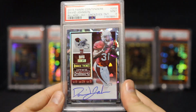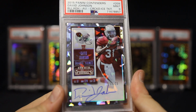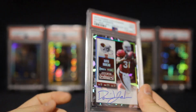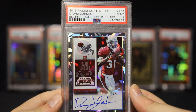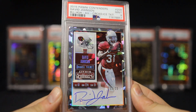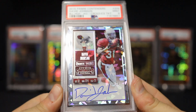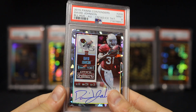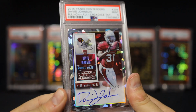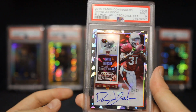Here's a card for one of my kind of random PCs. I don't really actively look to add to it, but sometimes if I see one pop up, I'll grab it. Just like some fantasy players, Cracked Ice Contenders rookie cards, because these are really nice cards, I think, and this one was like $40. David Johnson was a total beast for like a season and a half, and if I was collecting an NFL player, like modern card, this would be like one of the grail cards for me. It would be the Contenders Cracked Ice.